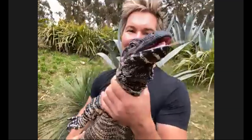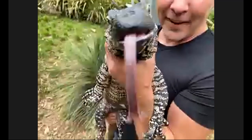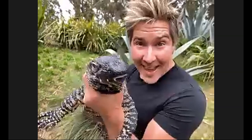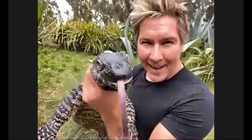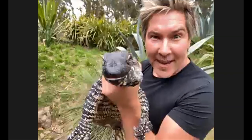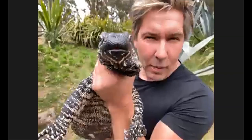Now this goanna here, he's got a forked tongue or a bifurcated tongue. He can smell you in stereo. And his bifurcated tongue is used for scenting for his prey. He eats venomous snakes. Now he might look scary to you guys, but his job, his ecological niche, is eating up all of the snakes. He'd eat a tiger snake or a red-bellied black snake.